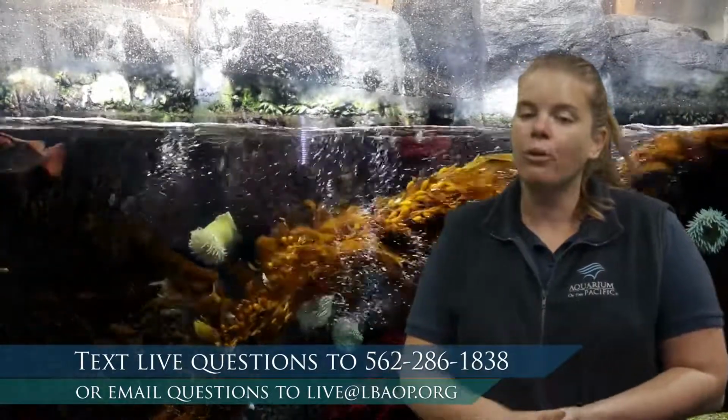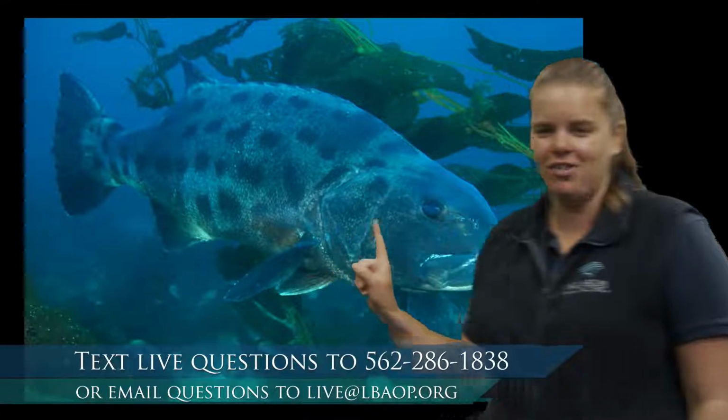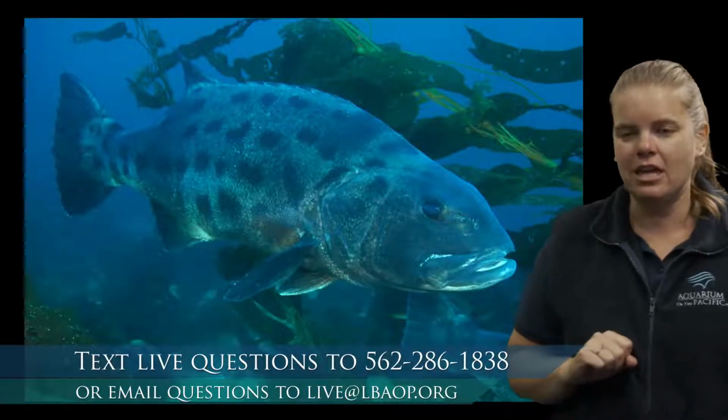Now, I want to talk about some of the conservation efforts that the Aquarium of the Pacific is doing in order to protect our kelp forests and the animals that live in them. The first one I want to talk about is our giant sea bass. You remember we talked about our giant sea bass a little bit earlier. That's this fish that you can see here.